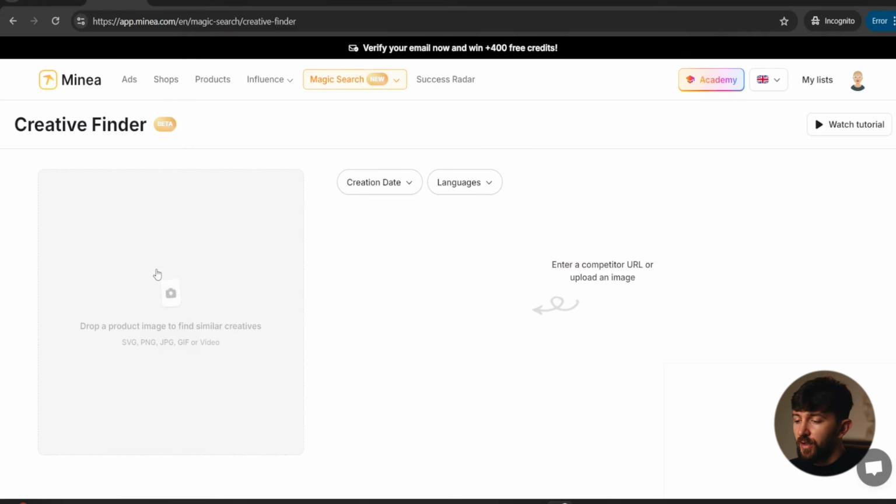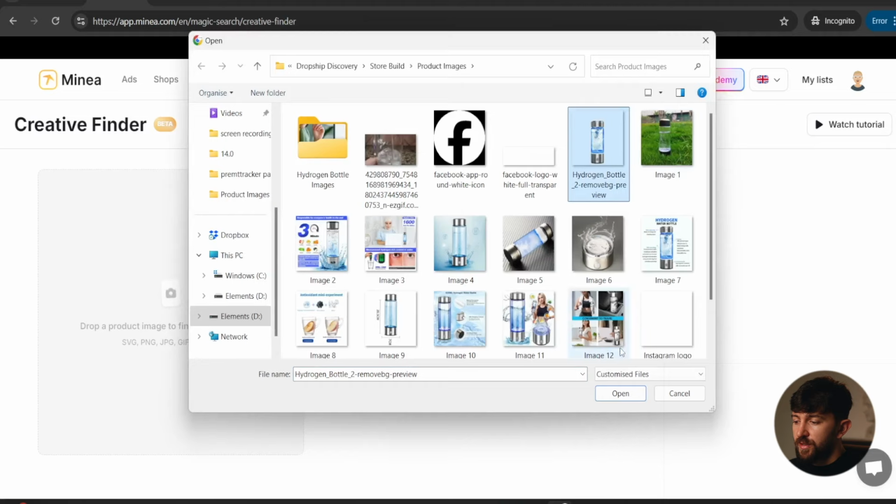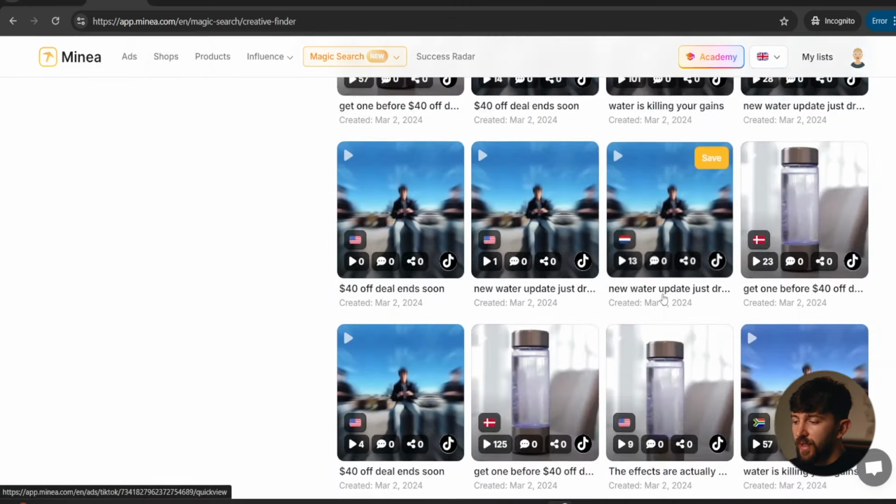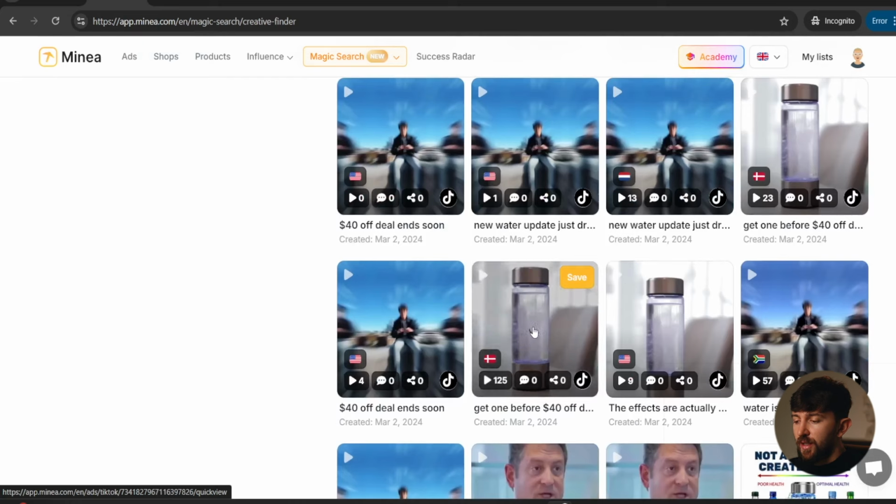So if I just click on upload image, I am just going to choose this image of this product and hit open. And now from here, we can see all of these different ad creatives for the same product. So like I say, you can go and download these ad creatives from Minea.